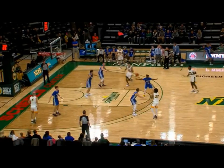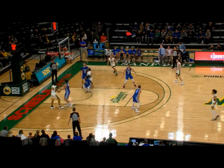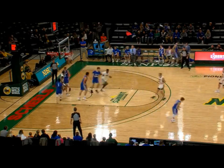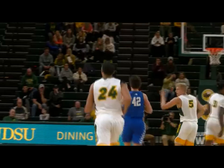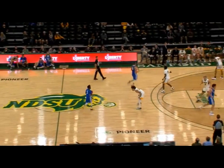Yep. 34-30, Bison. Inside to Ward again. The up fake, the pivot, top shot along the baseline, no good. Edie offensive rebound, put back. He got it to go. Hung on the rim for a half second. That made your heart flutter a little bit. But Edie drops it in, 36-30.